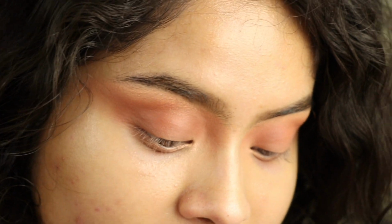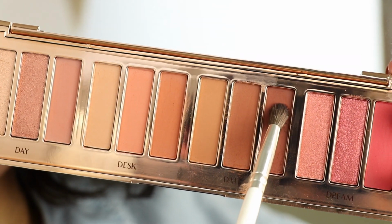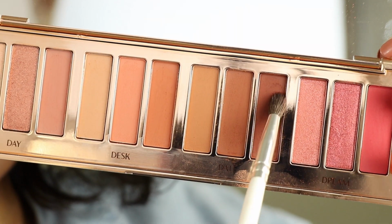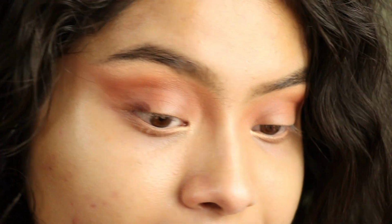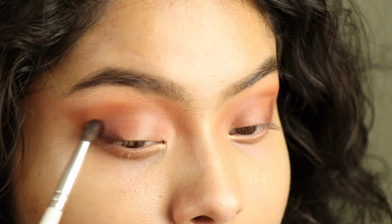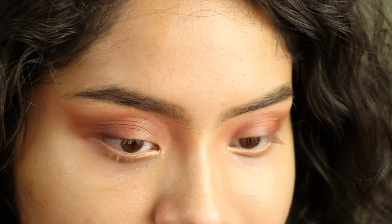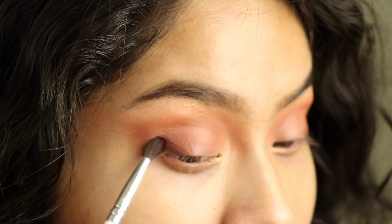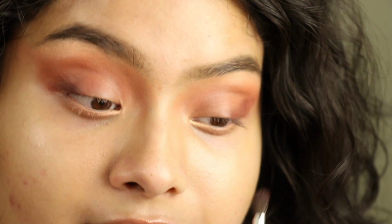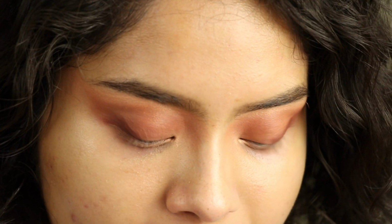I feel like this shade is not as easy to blend out as the other shades. I'm gonna take an even more precise brush and go into the darkest shade in this palette. Okay, it definitely looks a little darker on the eye. The shade is a little bit harder to blend. Still not bad though, but definitely not as blendable as the other shades. I'm gonna go into a fluffier brush to try to diffuse that.